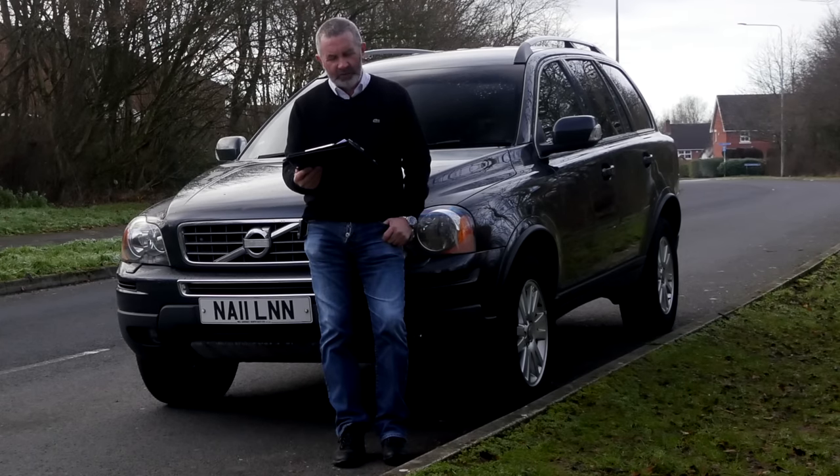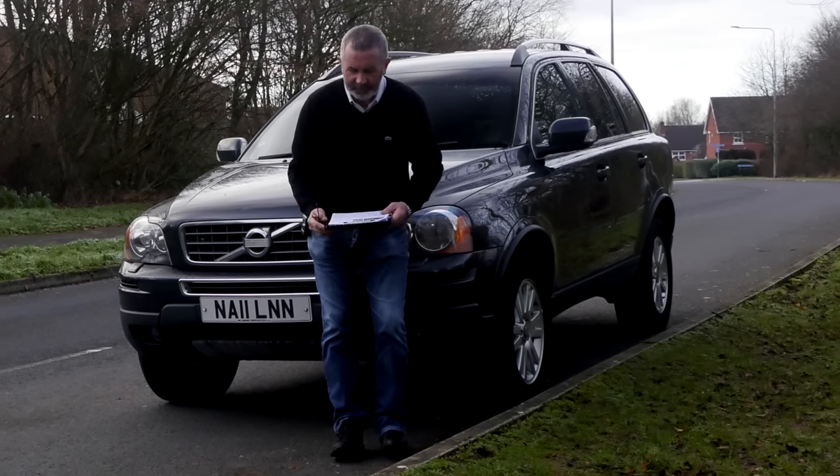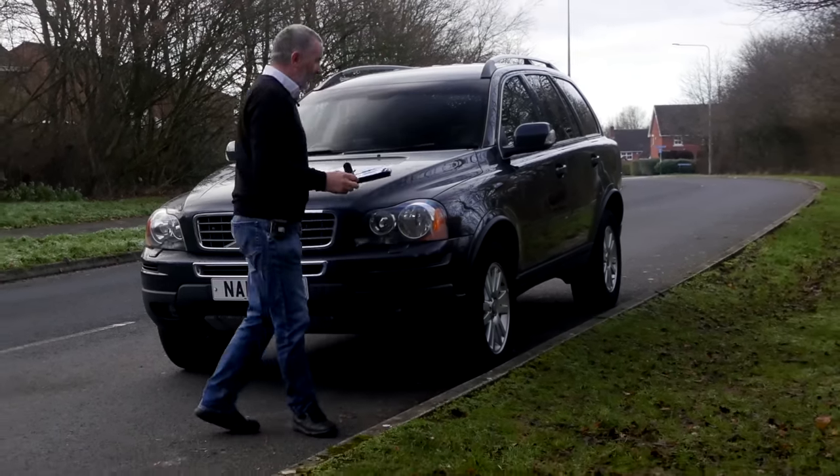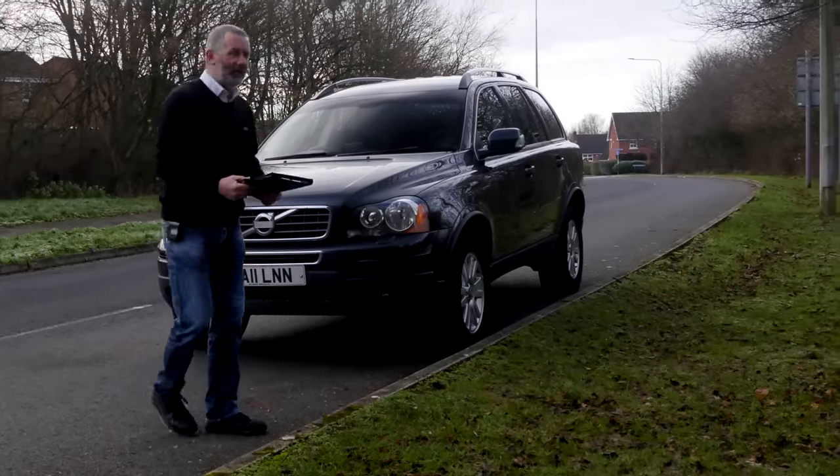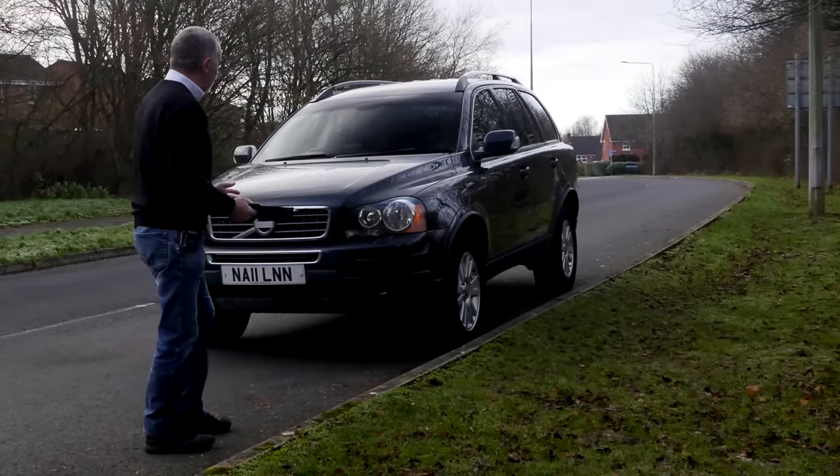6 months road tax is £173.25, and 12 months is 315. The MOT is till the 6/1/2019, so we'll be doing it again for 12 months. Great cars, very, very safe. I'll tell you a little bit more about it when we get inside.